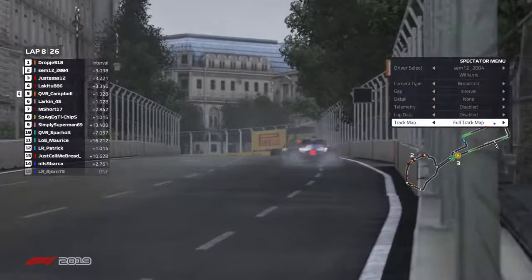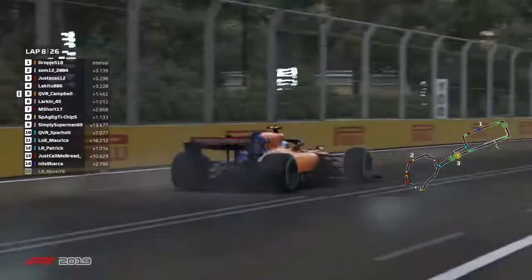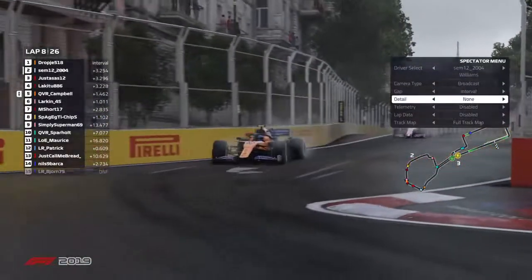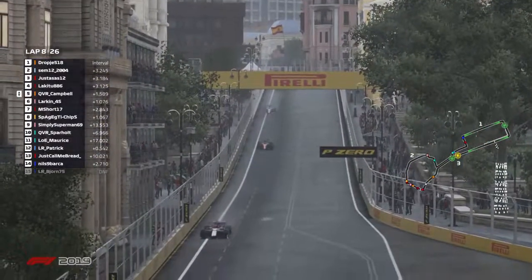Let me have a quick look at the track map. I don't know what that is. I think it's been cleared. No, no, I don't know what the cause of that is. We'll keep up our track map, though, in case we see anything change.